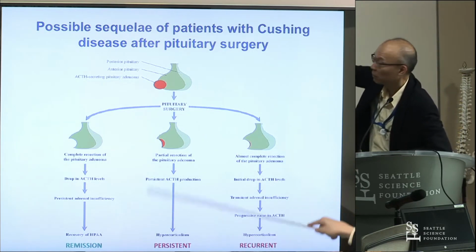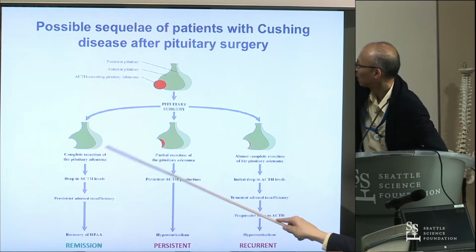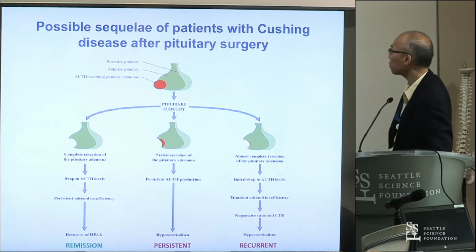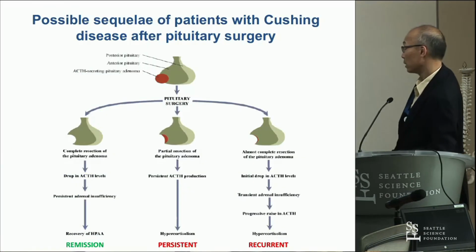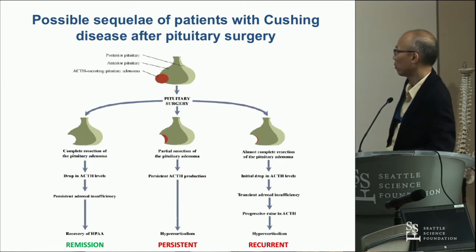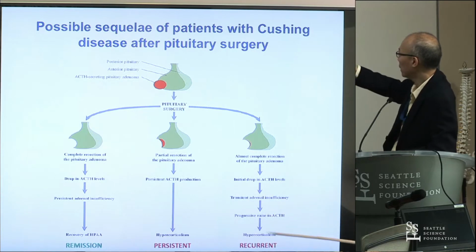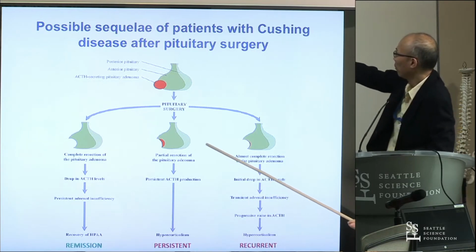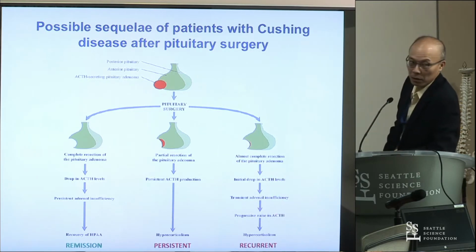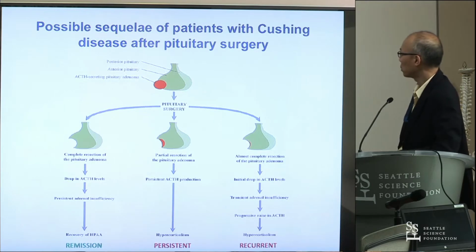Clearly, what we hope to achieve is the remission, where you've nicely chewed out the tumor, kind of like the Apple logo here, and cortisol and ACTH levels drop, and the patient really doesn't need any steroids, or will need some steroids to go home with, but in the long term, they don't need any steroid replacement. But unfortunately, in a less than ideal world, we have these 2 potential scenarios. One is if there are some tumor cells left inside, then the patient still remains hypercortisolemic, and that's when we'll have to think of other strategies in terms of treating this patient.